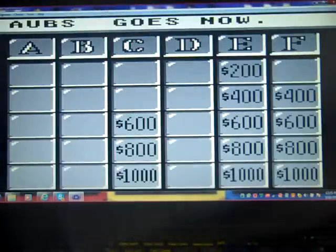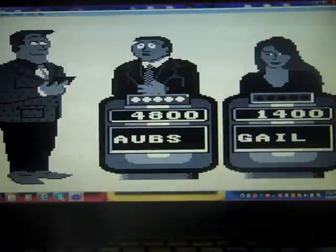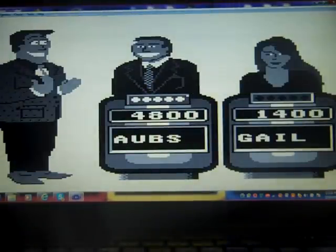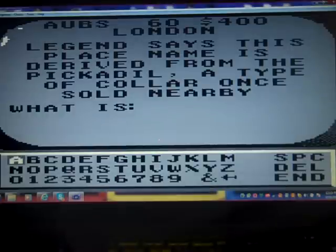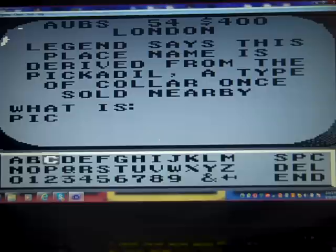London for 400. Legend says this place's name is derived from the Piccadilly, a type of collar once sold nearby. What is Piccadilly? For $400. The day is mine.